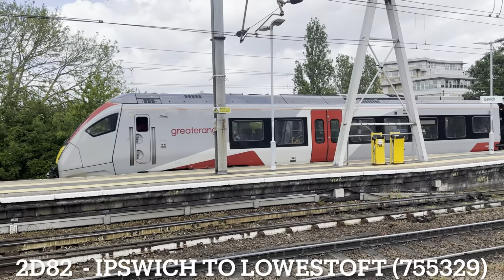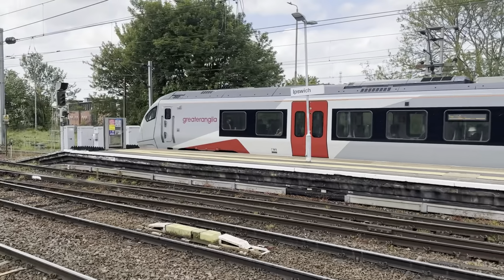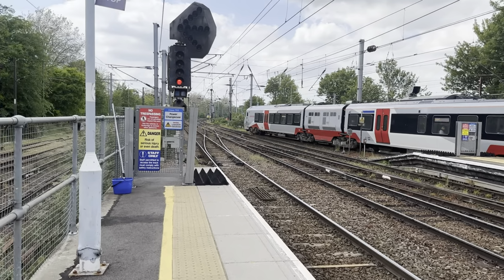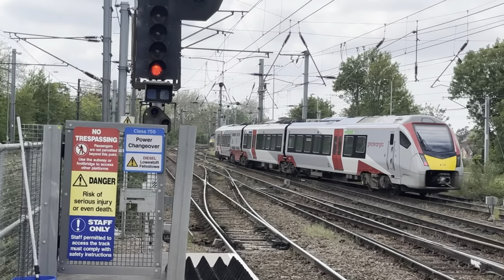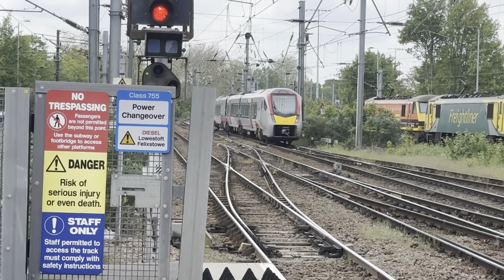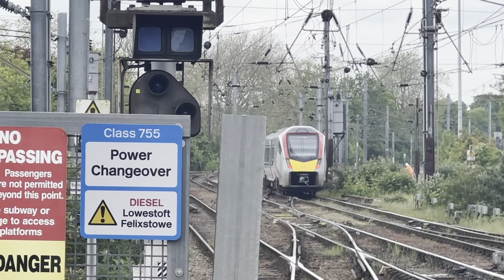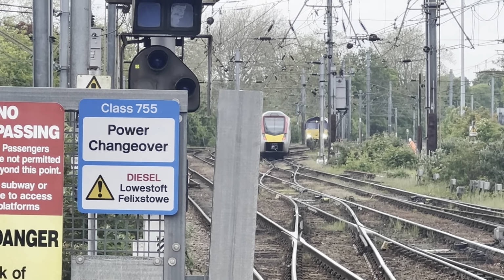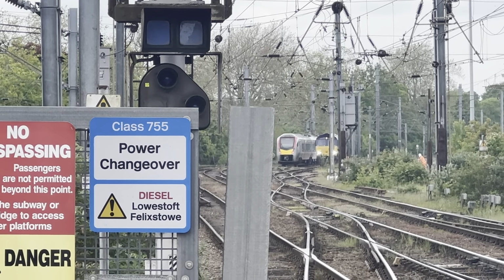Now to find this 755-329 on the 1417 Greater Anglia service to Lowestoft, 755-329, with our next calling point being Woodbridge, I do suspect. Actually now she powers up to speed for Lowestoft as she goes round the corner.